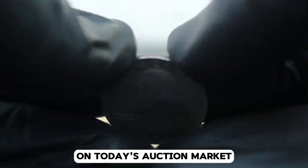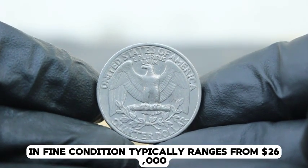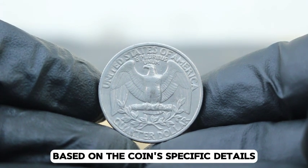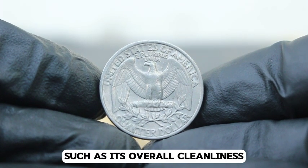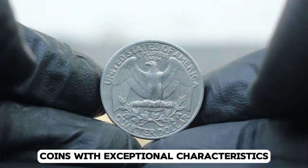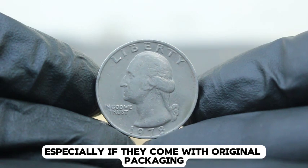On today's auction market, the value of a 1978 Washington quarter in fine condition typically ranges from $26,000. This value can fluctuate based on the coin's specific details, such as its overall cleanliness and how well preserved its features are. Coins with exceptional characteristics might fetch higher prices, especially if they come with original packaging or provenance.